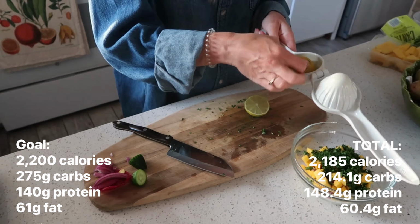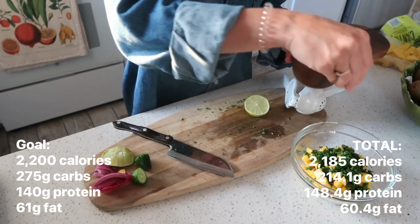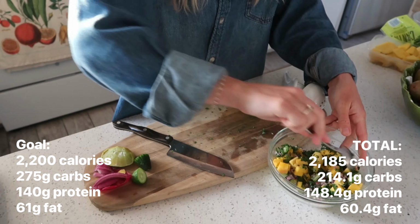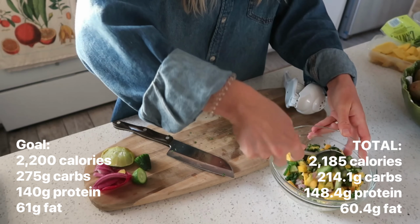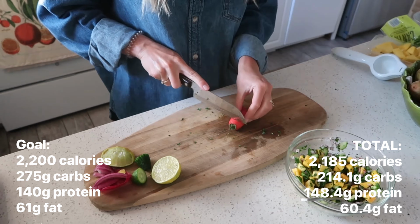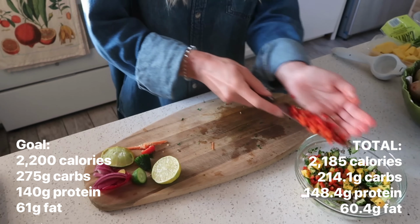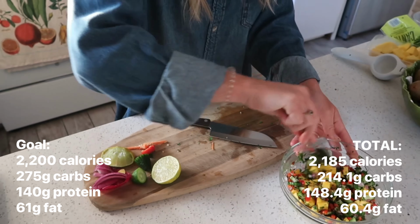If you roll your lime like that before you cut it, it releases all the juices, which is really nice and easier to squeeze. Of course, add some salt, and then at this point I started mixing, but I completely forgot the most important ingredient, jalapeno. And this jalapeno actually came from our friend's garden, which was really sweet. So I chopped up the jalapeno and then added it to the mango salsa, mixed that all up, and it was ready to go.